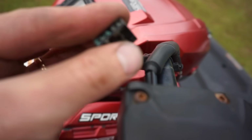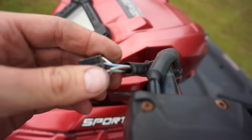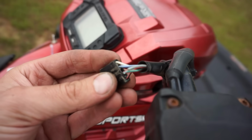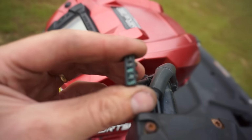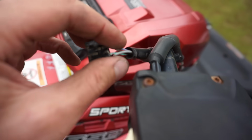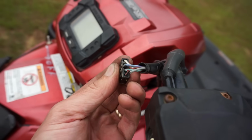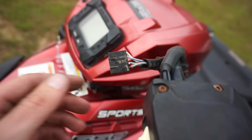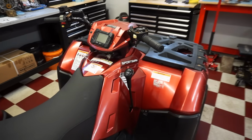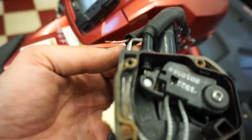I don't know which one goes where now. We'll have to look back on camera and see. But both of those wires pulled right out of there, probably from corrosion. So that needs to be fixed as well. It was running good for a little bit, and then it would stall and then come back on, stall, and that's definitely the problem right there.